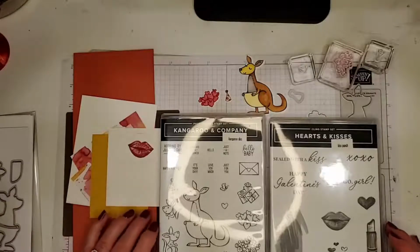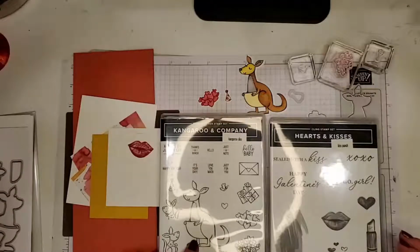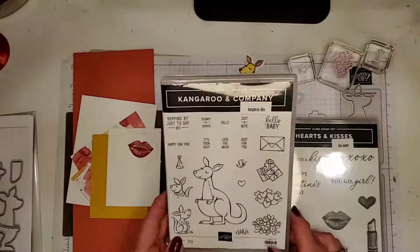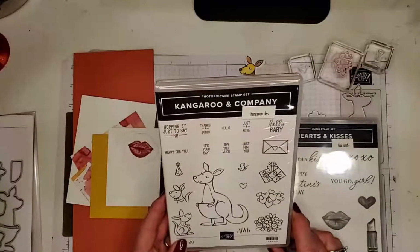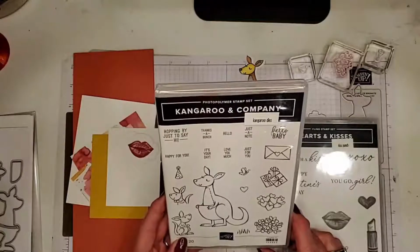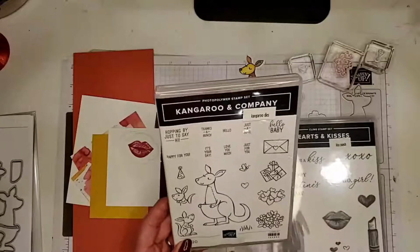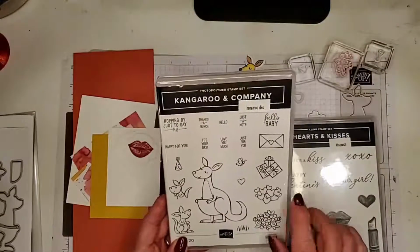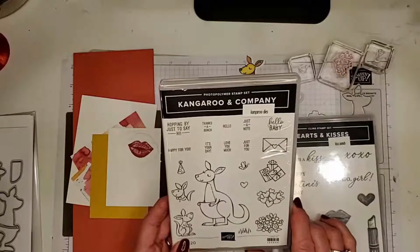It's a variation on an easel card, and I've decided to pull out the Kangaroo Company stamp set. I haven't used this very much, but I thought it was just adorable, and so I wanted to purchase it. It's going to be great for Valentine's, and it will be great for, say, a new baby, or just a happy birthday, or you could even turn it into a Christmas card. It's just a cute little stamp set.